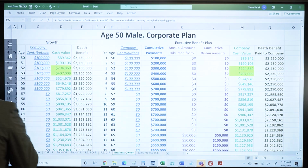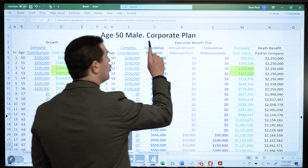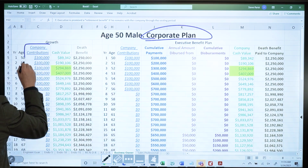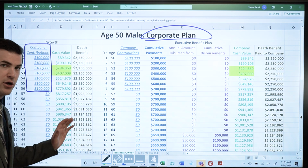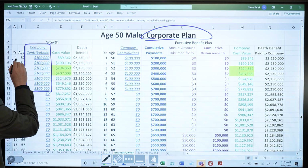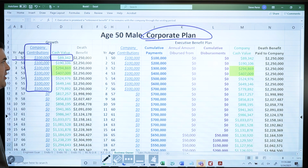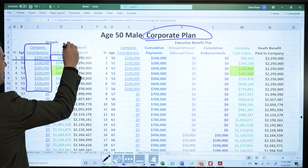So we've got a policy on a 50-year-old executive. The company, the corporation, owns the life insurance policy. The company makes the payments, in this example, $100,000 per year for 7 years. Immediately, $100K goes in, about 89% in cash value. That could be higher to sacrifice long-term performance, depends on the company, but we've got 89% immediately.